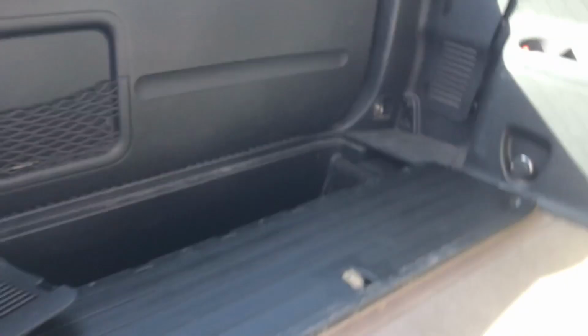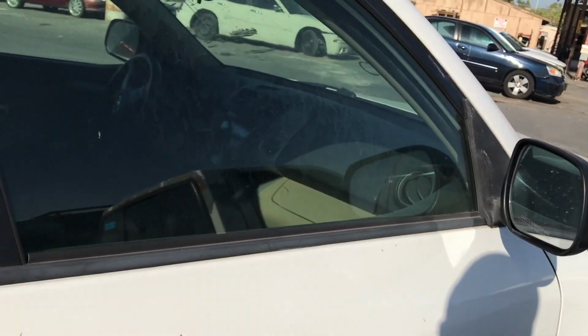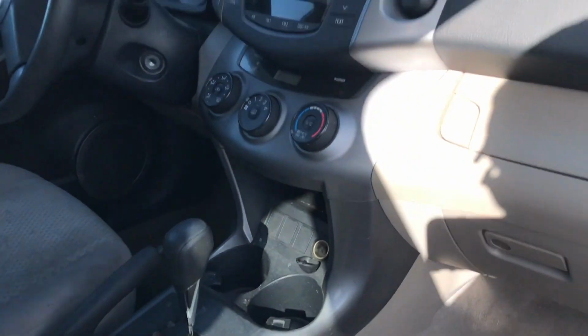Bird poop there. It's a lot of bird poop in these cars. I don't know if they have these windows down most of the time or what. But yeah, we can just check this out.